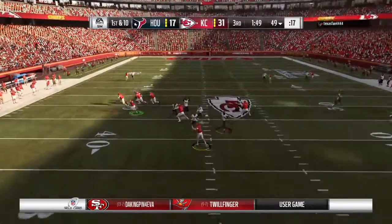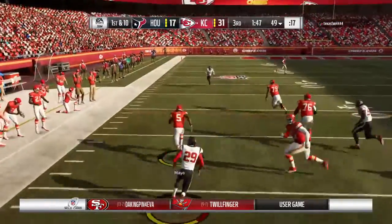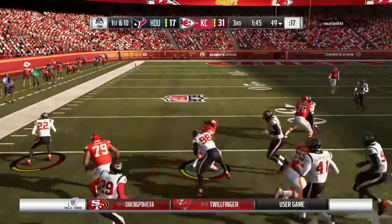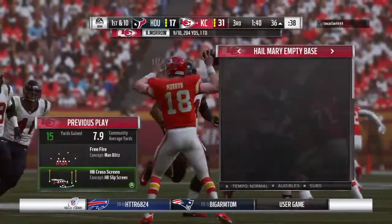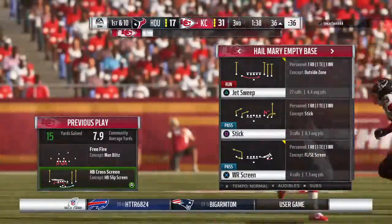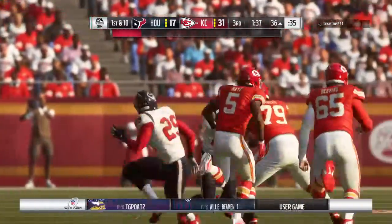On 1st down, Morrow. Now they set up the screen. That's complete. And he is tackled inside the 40, not quite to the 35. The Chiefs have got the passing game rolling a bit, and another 1st down.